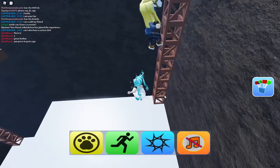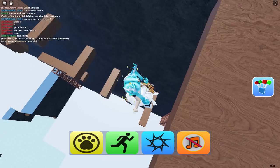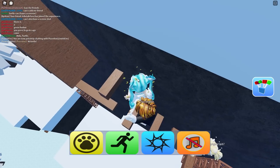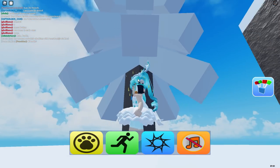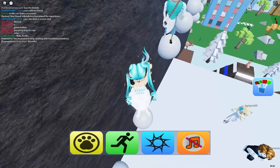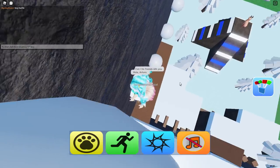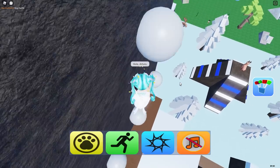Here, here. Okay, now we got it. Yes. Now we're gonna get whatever it is that's up on top of like one of the trees. Okay, that way. Here, here, here. There we go. We got it. There's something up there. Oh, we have to go up here. Okay, we have to continue. More obby stuff. Hey, Arturo. Okay, here. We cannot fall.